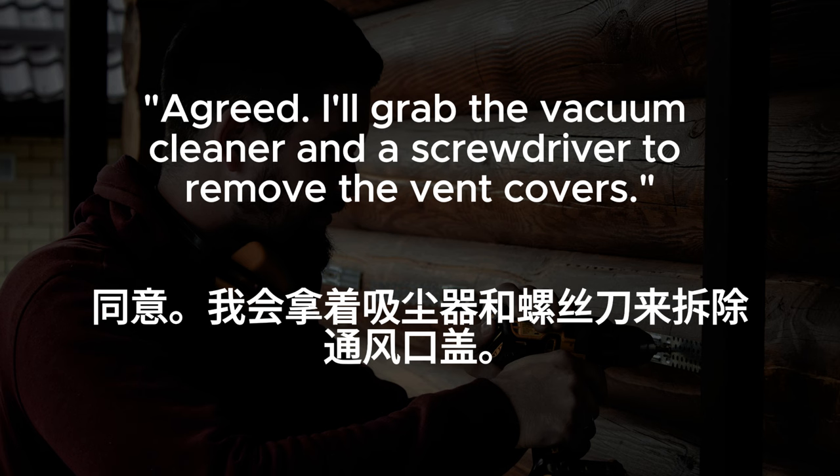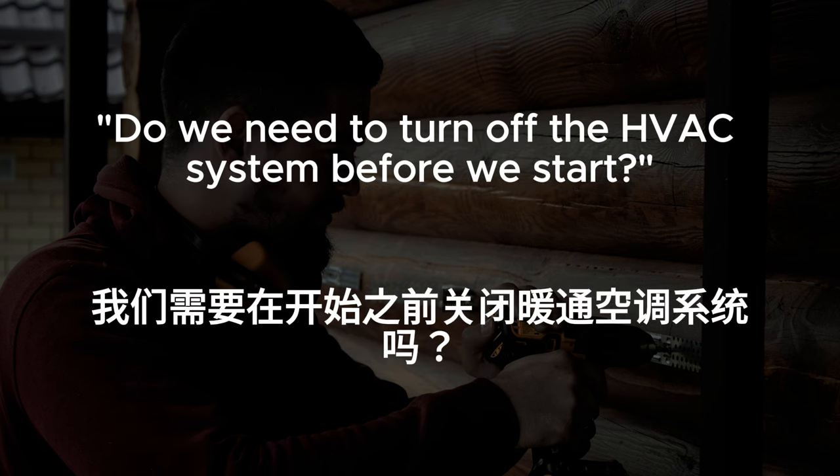Agreed. I'll grab the vacuum cleaner and a screwdriver to remove the vent covers. Do we need to turn off the HVAC system before we start?